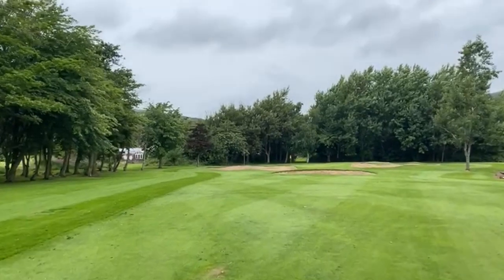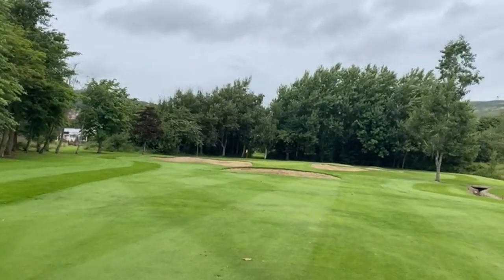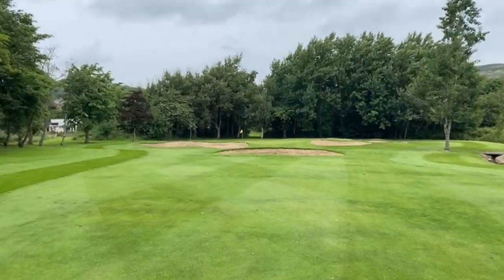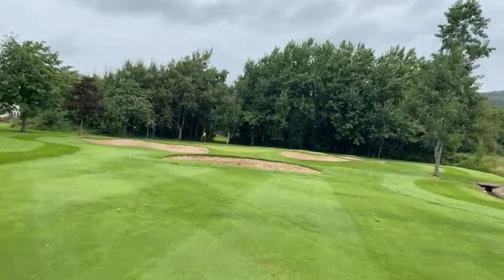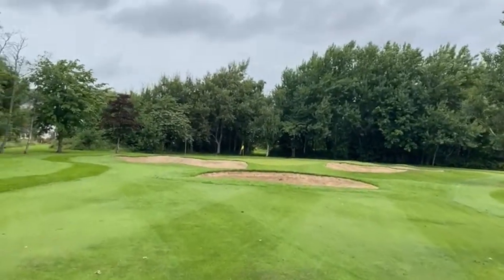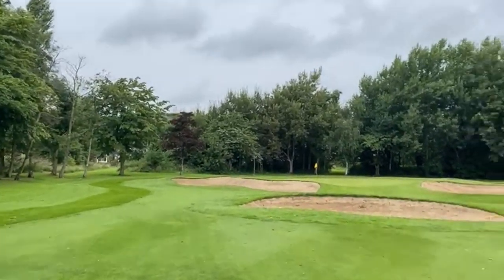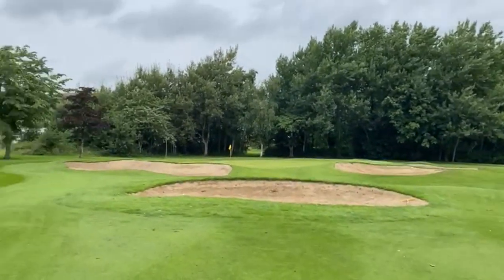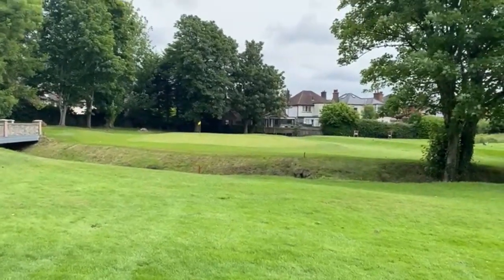There's a nice par 3 here. I just went over the bunker there somewhere, but as you'll see, look at the bunkers around this hole. Wow. It's an overcast day, but no rain so far. It's starting to brighten up actually. So you get an idea of the bunkers now, four of them surrounding the hole. But there you go, this is the way you chip on here.